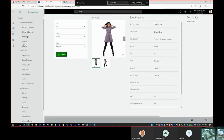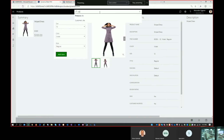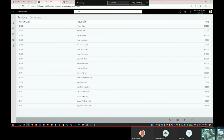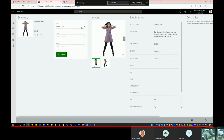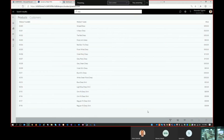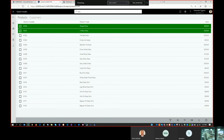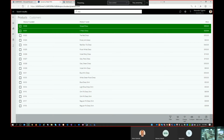Another way you can do it is by categories in here. Another way you can do it is by searching for it. Another way you can do the same thing, multi-select. It's all touchscreen enabled.